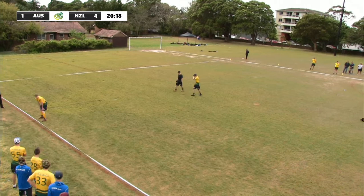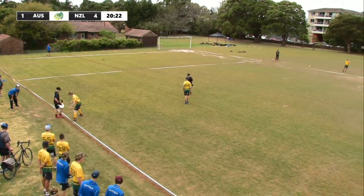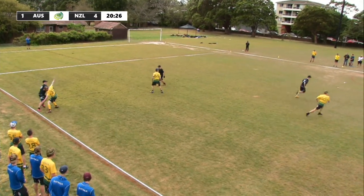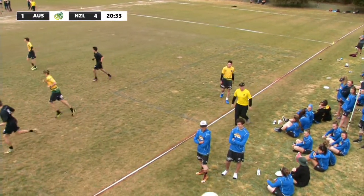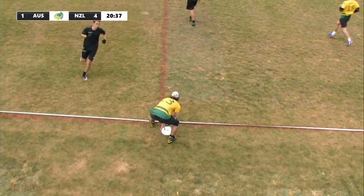New Zealand to pick up the disc. Number 49, Campbell Newman. No relation. Upper line pass, but as they say in the business, arguably never in. Everest is going to pick up the disc.